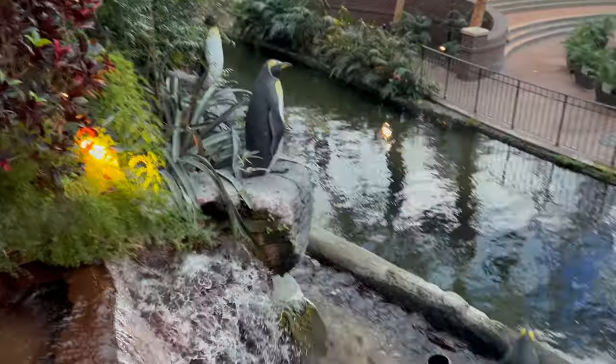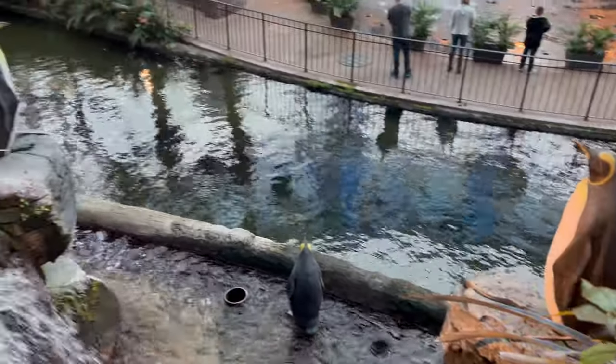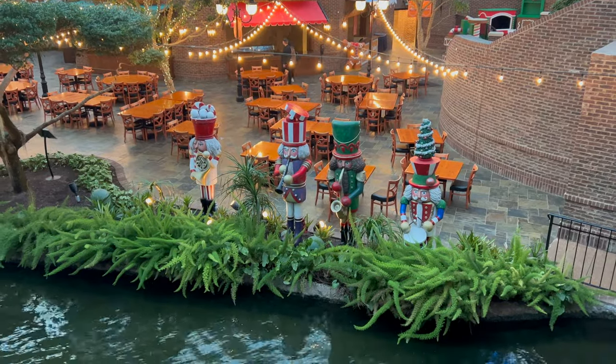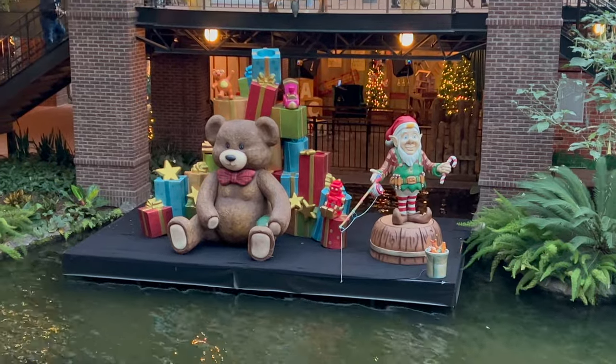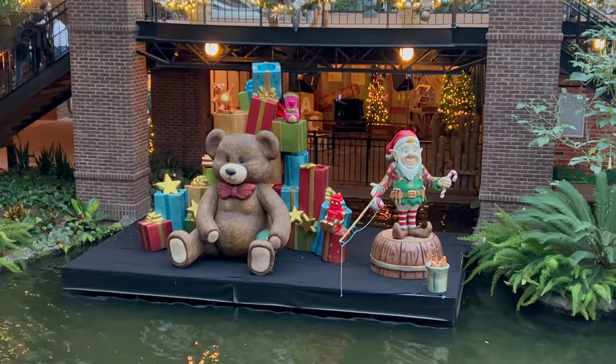Penguins are in the South Pole, not the North Pole. These are renegade penguins that work for Santa, I guess. So here's some decor, but if you look behind it, I think that's where pictures with Santa Claus take place. You can see the chair back there, which is Santa's throne.